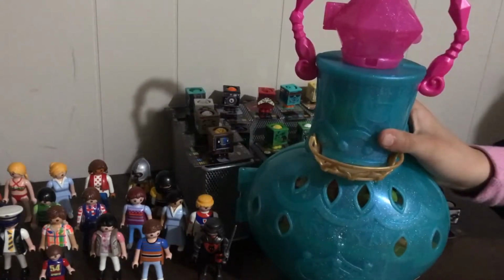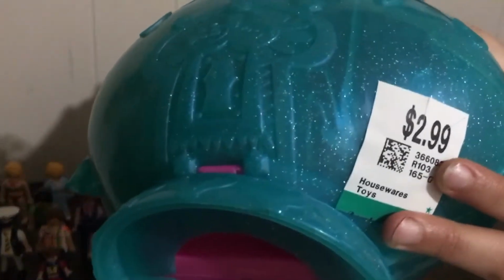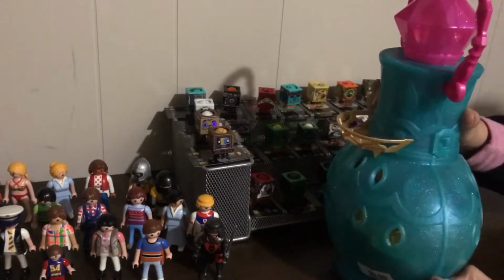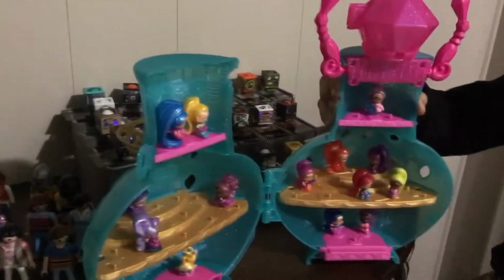This is a teeny genie display case. So we got this for $2.99. So there are 2 snaps on the side. She's already loaded it. Yeah. So it didn't come with the teeny genies. These are ours.